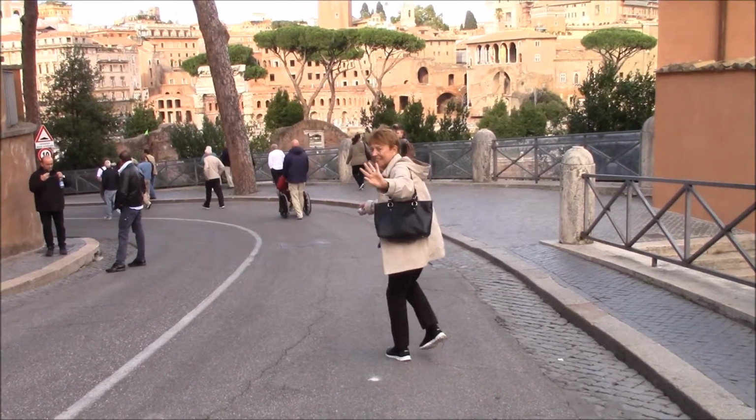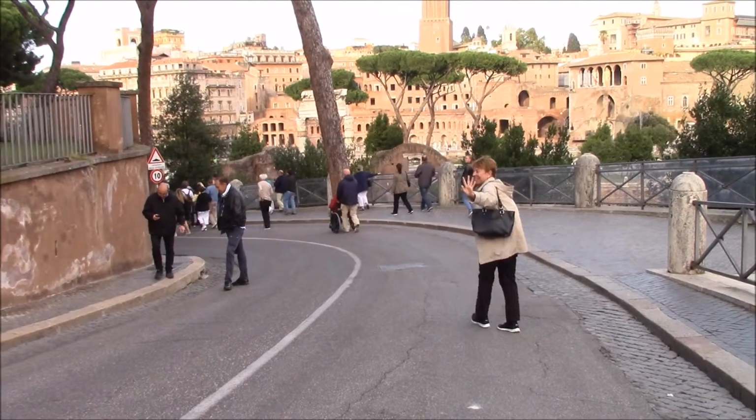Carol walking down the road in Rome. Tony and Tom way ahead of us.